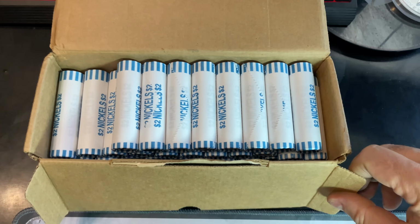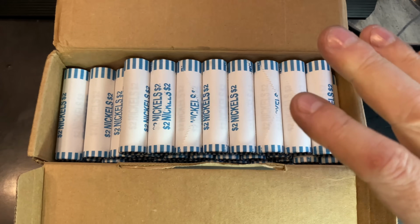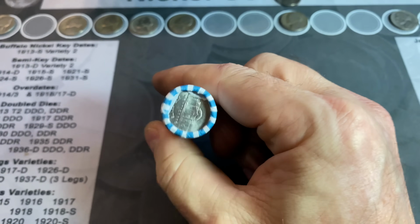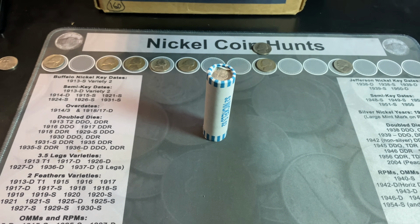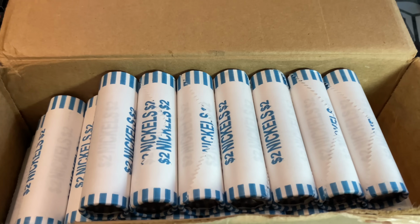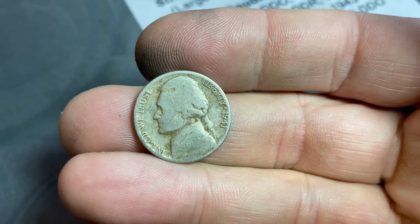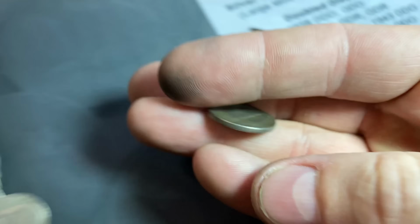Hopefully this second bank box, same problem, we got to fix these rolls, does better. Let me go ahead and grab roll number 1 out of the box, and as always, if we have a good find, I'll bring you back in. Roll number 3 of box number 2, our first Jefferson Nickel from 1941, 41 Philly.